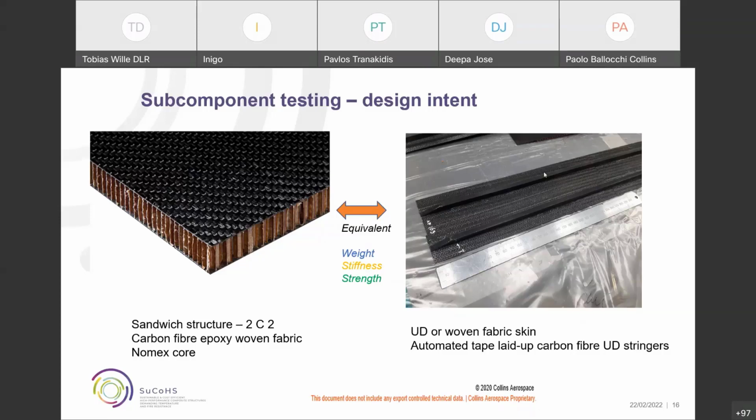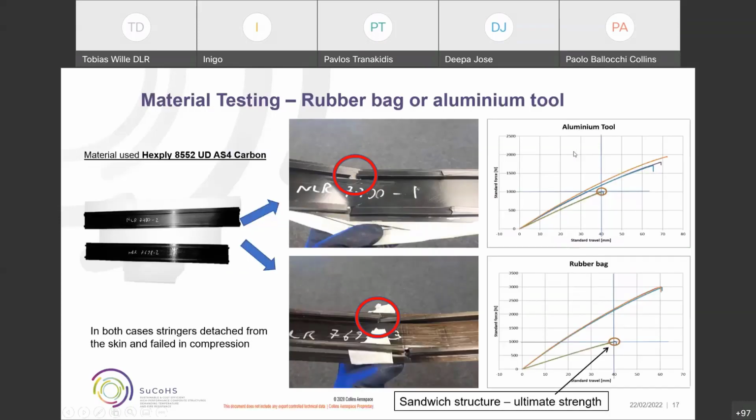Next slide. In the first set of coupons, both the skin and the stringers were made of carbon UD, but the tool used for curing was different. In the first case, it was an aluminum tool, and in the second case, a rubber bag. The circle in the 4 deflection curves on your right indicates the ultimate strength of the baseline sandwich coupon. You can see that both in terms of strength and stiffness, the coupons cured with a rubber bag performed better. But in both cases, the stringers detached from the skin, and both the skin and the stringers failed.